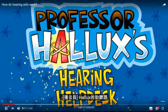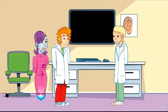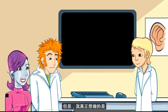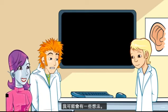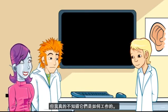Alex's Hearing Help Desk. Oh, I do love a good gadget. It's been fascinating learning about hearing. However, what I really want to do is get a closer look at the technology. I may get a few ideas myself. So you want to find out more about hearing aids? Yes, please. I've seen people wearing them, but I don't really know how they work.